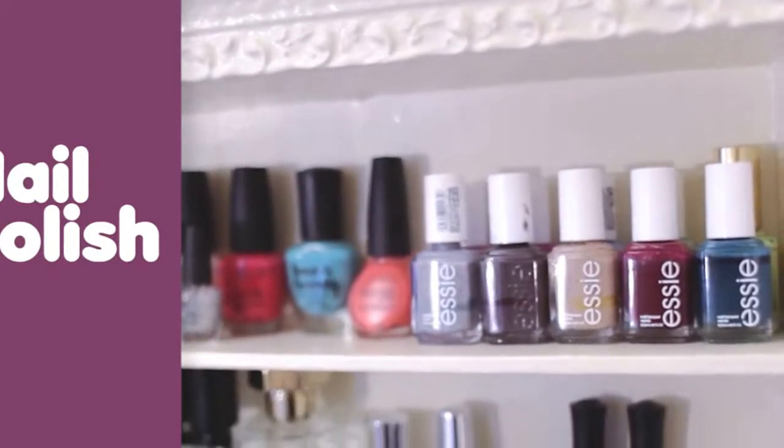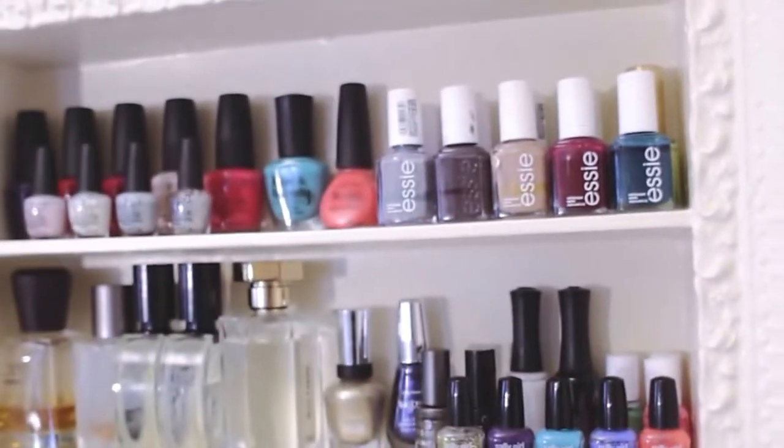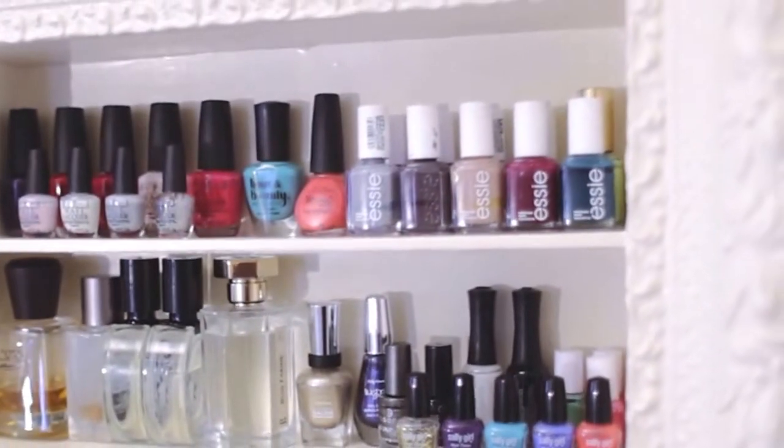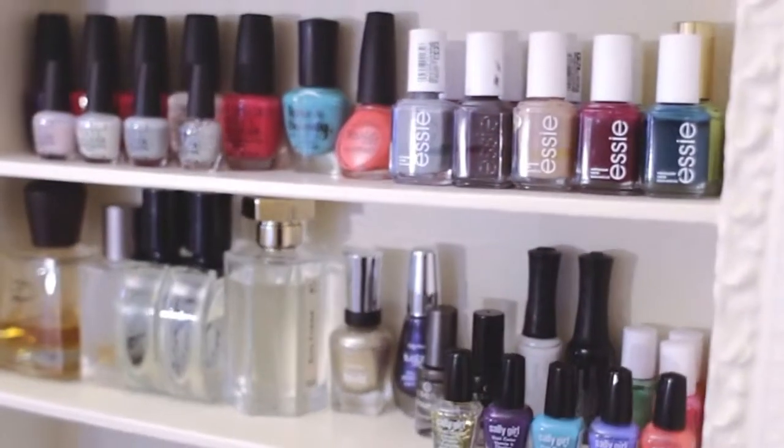I store my nail polish bottles on this shelf, and I move my seasonal colors to the back or front, depending on the time of year. So many of you ask, so I'll tell you. I got this cabinet at an antique shop.